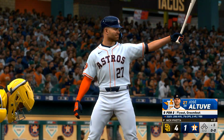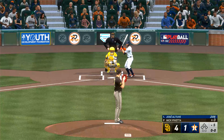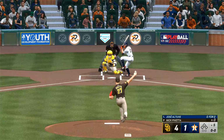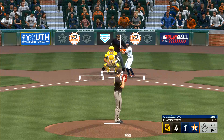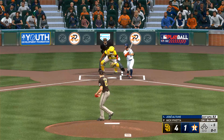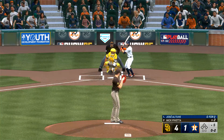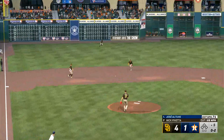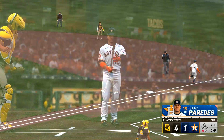So the Houston lineup turns over. Here's the former MVP, Jose Altuve, 0 for 2 in this one. First pitch swinging. Well, these Astros just lacking discipline at the plate in this ball game. They're chasing a lot of pitches outside the zone, and those chases are turning into a bunch of outs. Can they turn that around and stay within the zone? We'll see, but I think they have to. On the ground, out to short, and they get Altuve for the out.